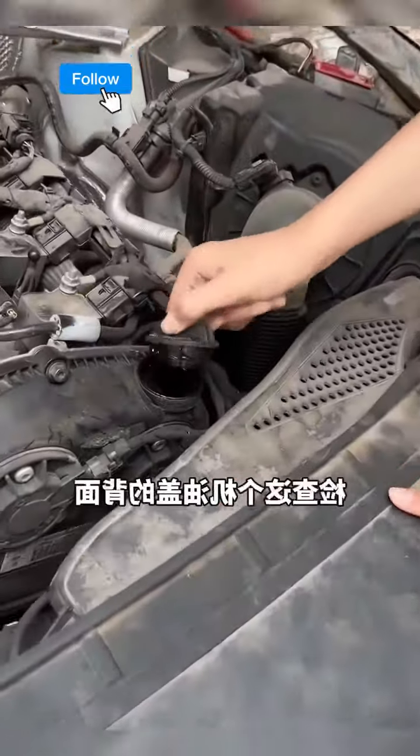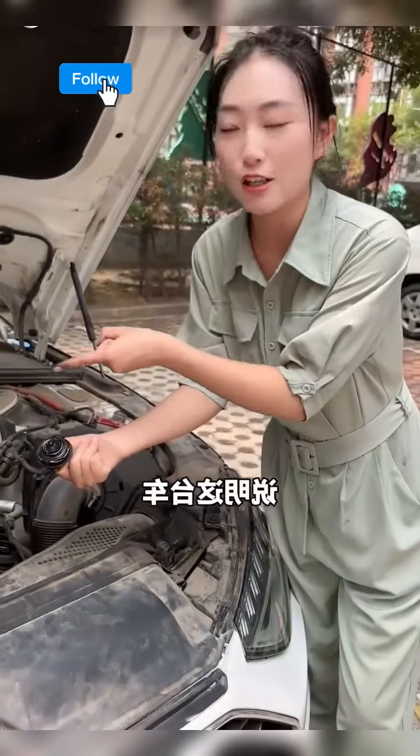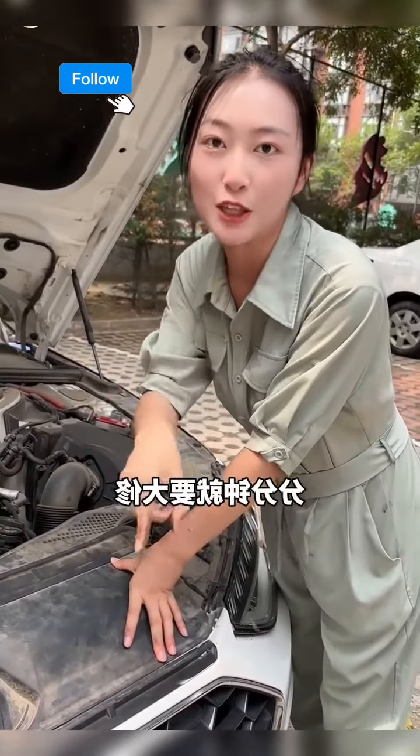Second, check for lots of black sludge under the oil cap. If present, it means the car was using fake oil before. Always check this first when buying a used car. Otherwise, you might need major repairs soon after purchase.